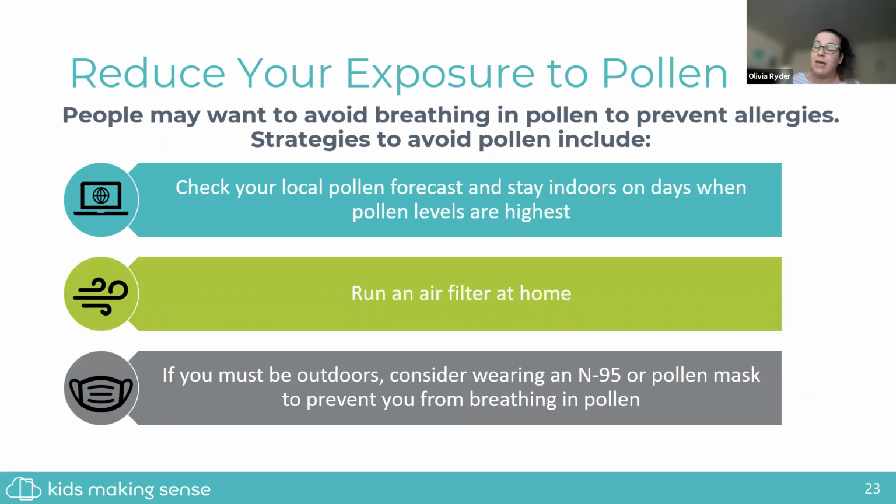And if you do have to be outside, which sometimes there's no way around it, and the pollen levels are very high, you could consider wearing a pollen mask or an N95 mask if you have access to one of those, because those will help filter out the particles in the size range that pollen exists. But these are only a few ways, so there might be many more that you could think of. Thinking through those and thinking about the ones that might work best for you is an important task.